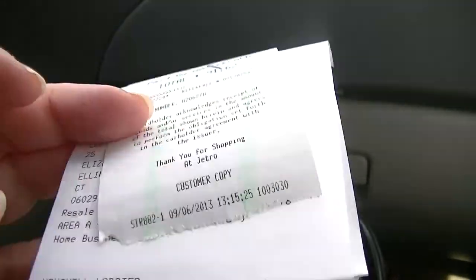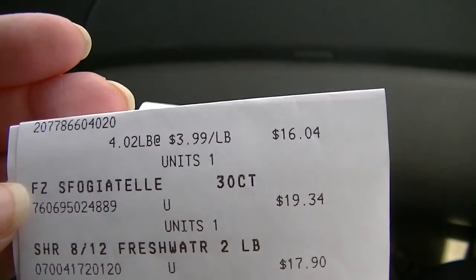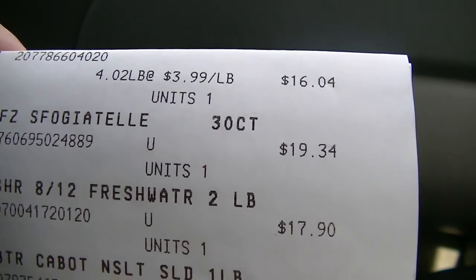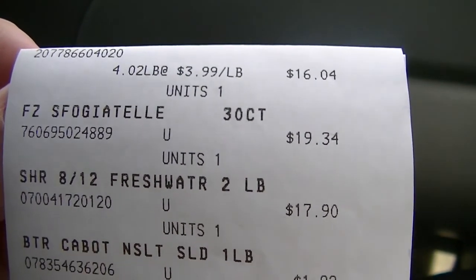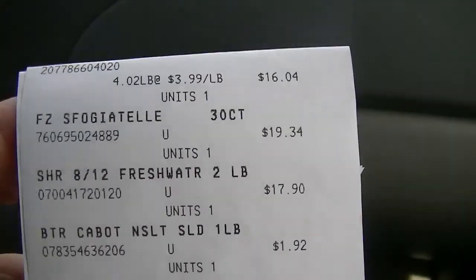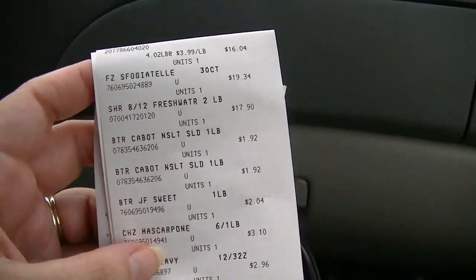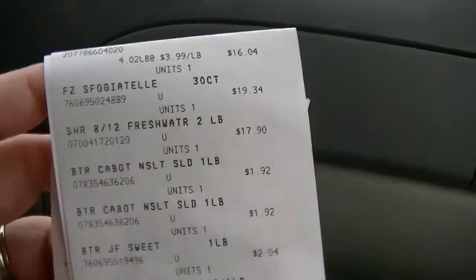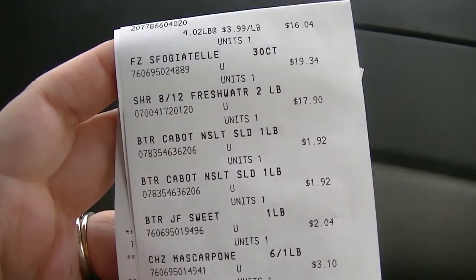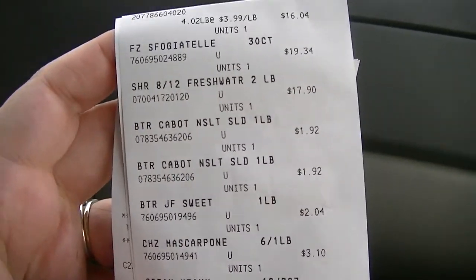So here's the receipt for our purchases, and I'll show you exactly how much we paid. The three lobsters, which were 4 pounds and 2 ounces, were $16.04. Oh, those pastries that Mom wanted were $19.34. That was the most expensive thing we bought, and it wasn't even for us. Fresh water shrimp, 12 count per pound. Here, I'll try and hold that further away. Oh, yeah. Okay, maybe I should do this at my desk. The shrimp were $17.90 for the two pounds of 8 to 12 count per pound shrimp. They're giant, like the kind you could totally stuff.